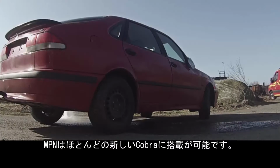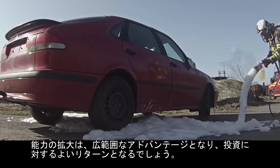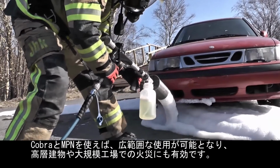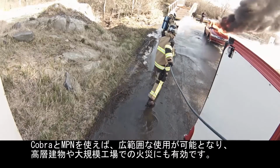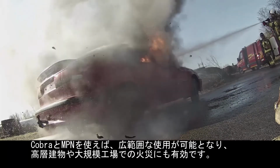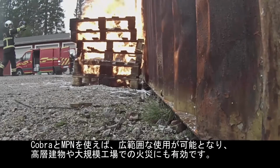MPN can be fitted on most types of new Cold Cut Cobra applications and on small vehicles. The extended capacity is a great advantage, with a wide area of usage and good return on investment. The combined system of Cobra together with MPN will provide a wide range of usage, one system with multiple applications, and can respond to everything from a bin fire to a high-rise incident or even big industrial fires with large volumes.